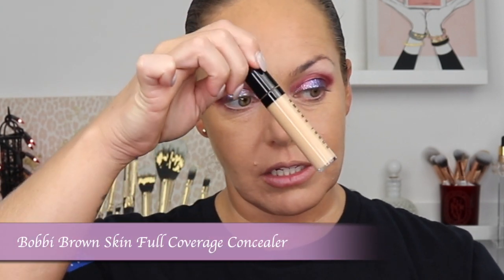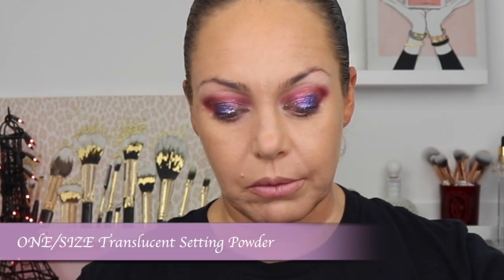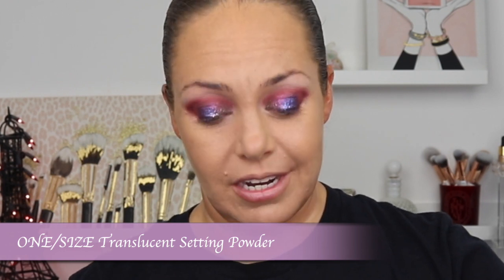Okay, for concealer, I'm going to be trying the Bobbi Brown Skin Full Cover Concealer. I have it in the shade Cool Beige. It looks like it's on the yellow side, but we'll see. I have seen some crazy reviews and everyone is freaking out about the applicator. It looks like a tulip flower. And then once I'm done, I'm going to set my face with the One Size Translucent Setting Powder, which I have been loving right now.